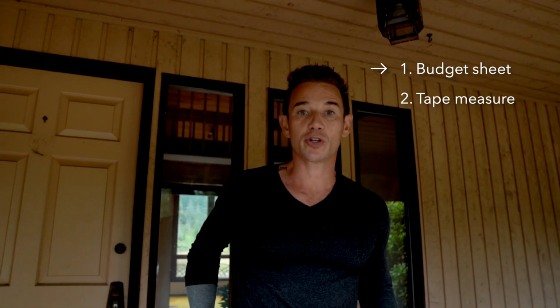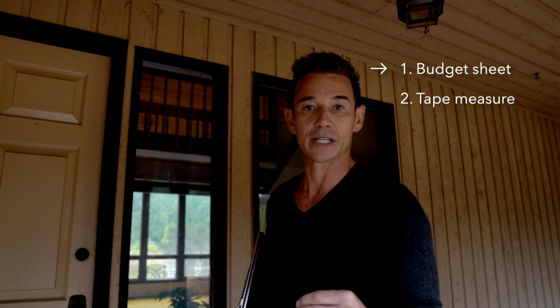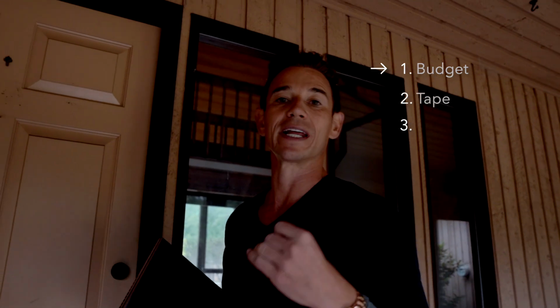Second, you want to bring a tape measure. Make sure you measure your spaces. If you need to change things around, you need to know that and budget accordingly. And third, make sure you bring a camera. Take lots of photos so you can reference it with your budget and your contractor and establish your numbers.